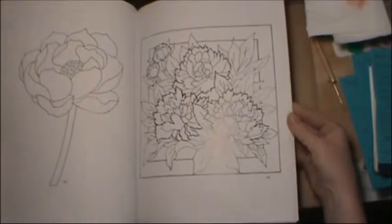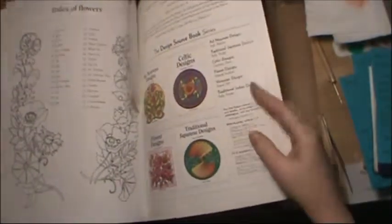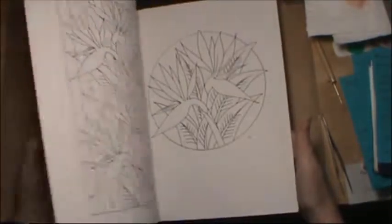So there's lots of really nice pictures in here. A bunch of different flowers, and I actually have the Celtic design and traditional Japanese designs. But this will give me just some starting points. So I got that for like $1.99, I believe it was.